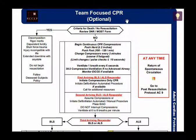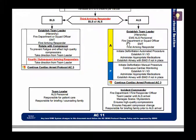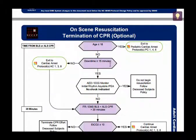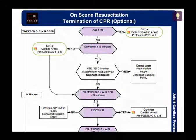Next item is team-focused CPR, and this is required. It's not just optional. This is AC11. I just want to make a mention: the team-focused CPR approach is basically keeping the patient on scene until you have either got a return of spontaneous circulation, or ROSC, or until you've run through the algorithm appropriately for the on-scene termination of resuscitation, which is going to be AC12, and stopping CPR and basically terminating the resuscitative attempts there on scene.